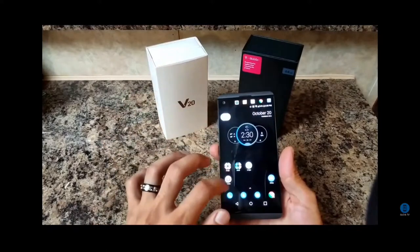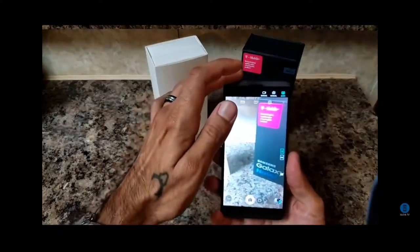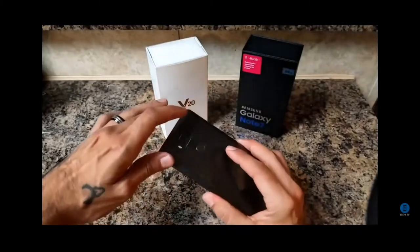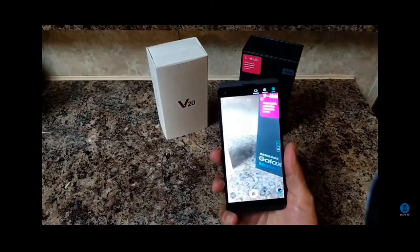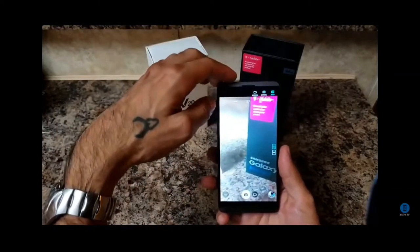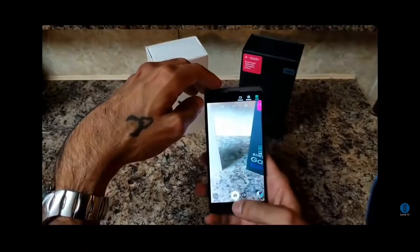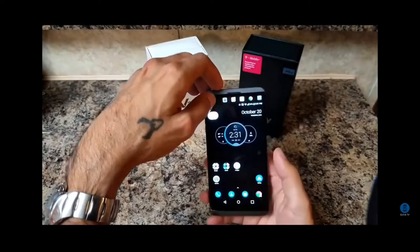The camera, it's got a really, really nice camera. Sometimes it can be a little bit washed out. I guess it just depends on how well you have your lens clean. But as far as compared to the Galaxy Note 7, it's doing okay. I haven't tested it out fully yet, but it's got a nice camera.